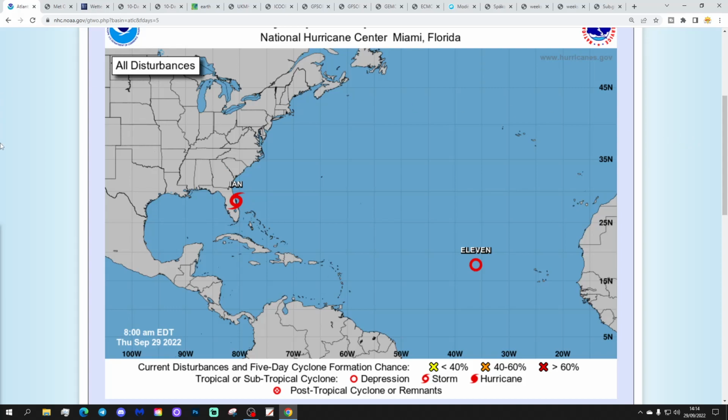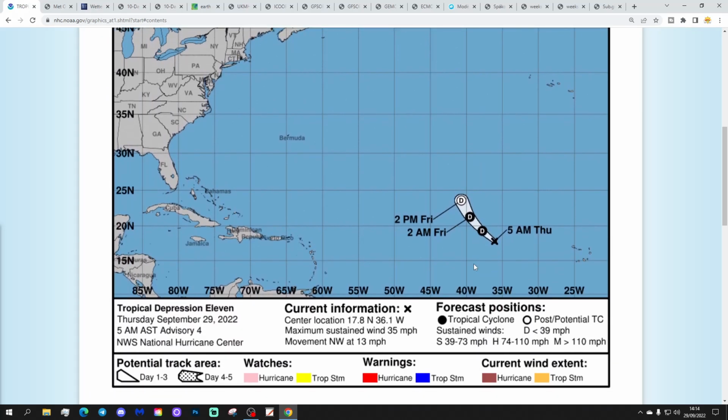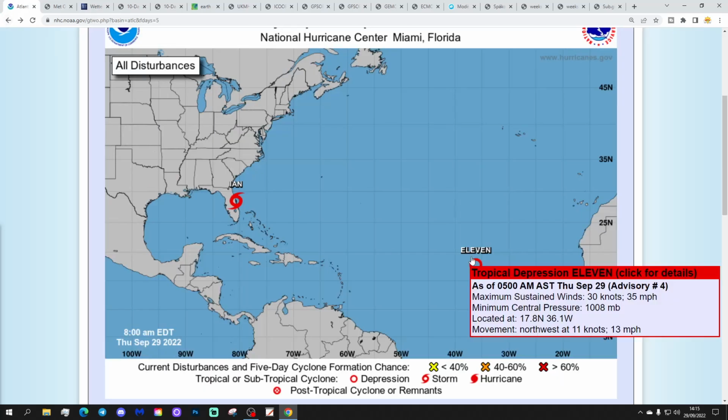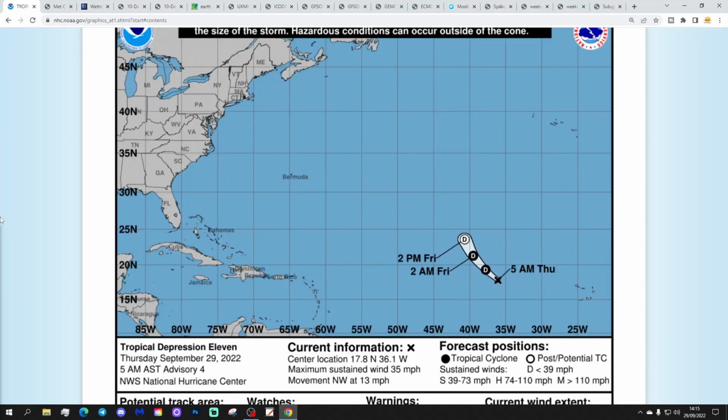Right, so it's been going a little bit quieter now in the tropical Atlantic. We've still got Ian, which is now a tropical storm, and we've got 11 just here. Let's deal with 11 first of all. This is Tropical Depression 11, and I can tell you it's giving maximum sustained winds of 35 miles per hour. So it's going to be a very short-lived tropical depression. Current position is just there. By tomorrow, we'll be getting post-tropical and dying a death.